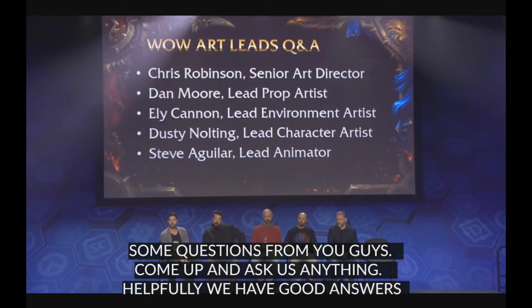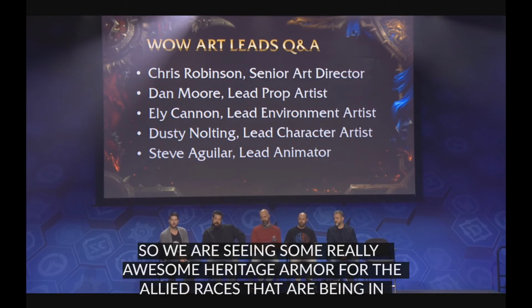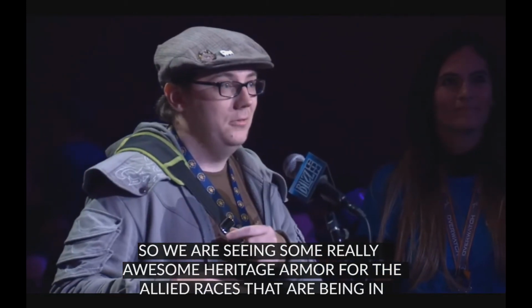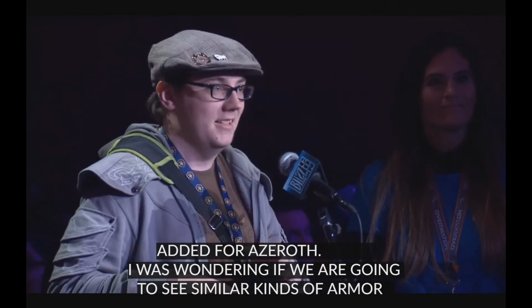Hello. So we're seeing some really awesome heritage armor for the allied races that are being added in Battle for Azeroth. I was wondering if we're gonna maybe see some similar kind of armor for the old races. I would absolutely love some Worgen Gilneas themed armor.